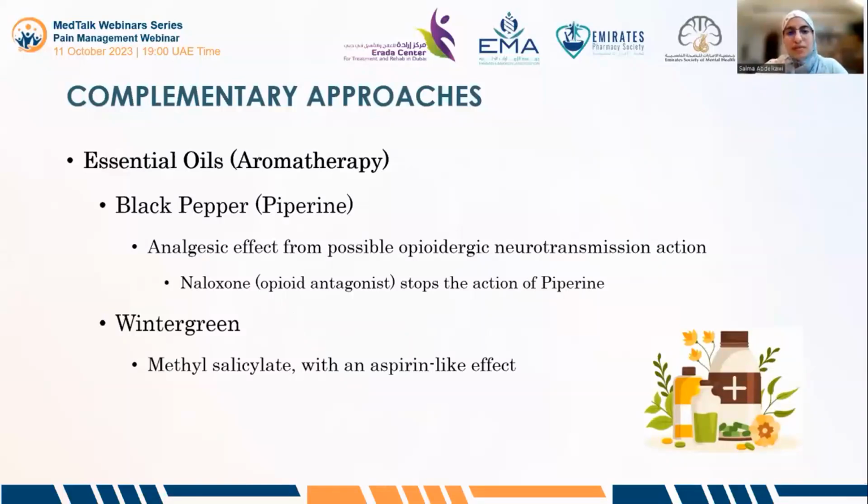One of the other oils I wanted to mention is wintergreen, because one of the active constituents of wintergreen is methyl salicylate, which we may know as salicylate, so it has an aspirin-like effect. So some of these oils are very easy and simple to use, and ways that we can support ourselves and our health in general, instead of using maybe one of the non-complementary approaches.